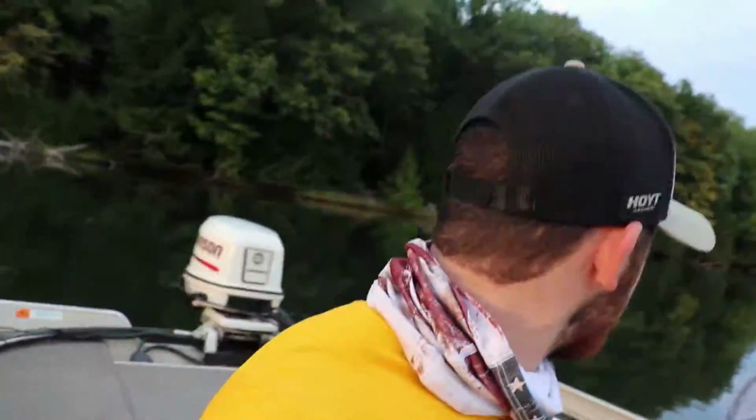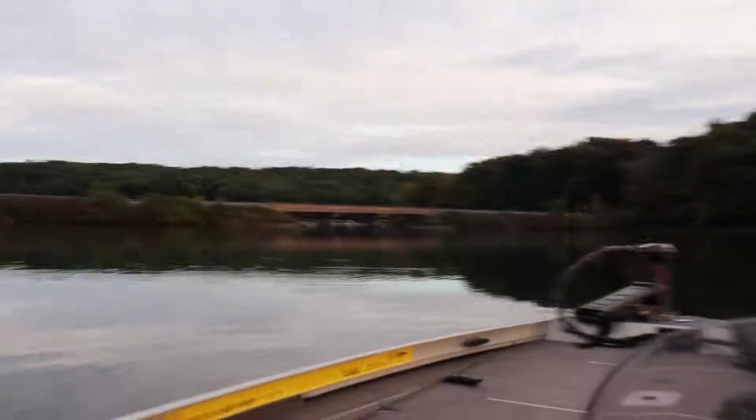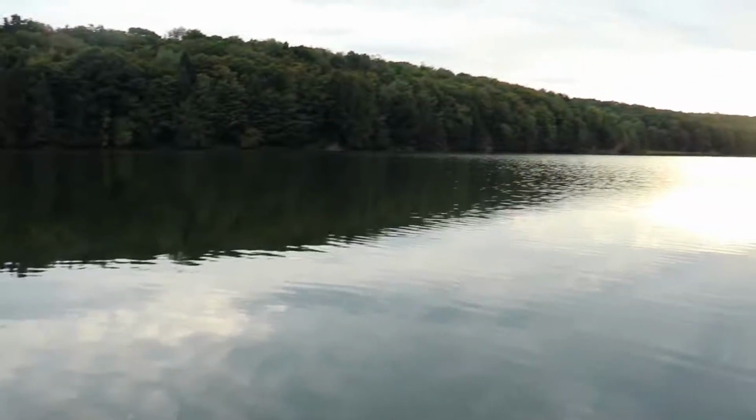Well, that's what we're ending our night on. We made a run back here to this cut that's kind of back under this bridge over there. I don't know how good you can see it. So, main lake's out there. We came back here and it's calm. Like, it's nice out. No one else is back here, but it just didn't pan out. So, we're heading out.